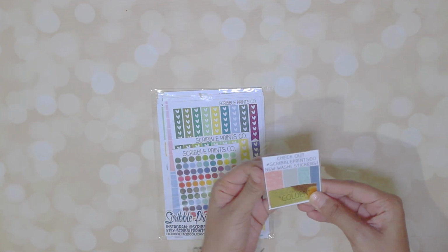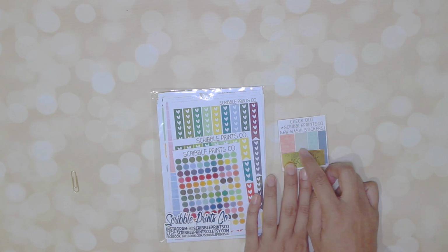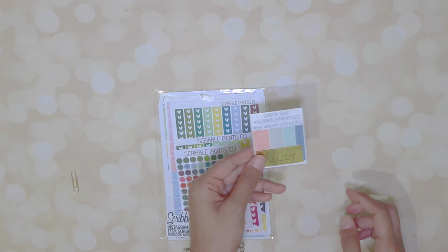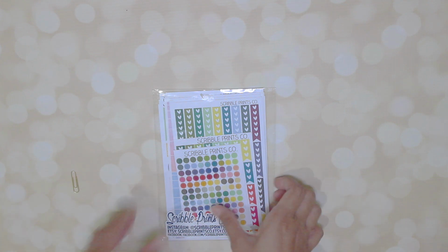So this is the little sampler, and you get this little gold paper clip, and it says, check out Scribble Prints Co. new washi stickers, and it's just this pack of washi stickers here. I'm not going to open it. And these two gold hearts in the back here. Okay, so let's open up this guy.